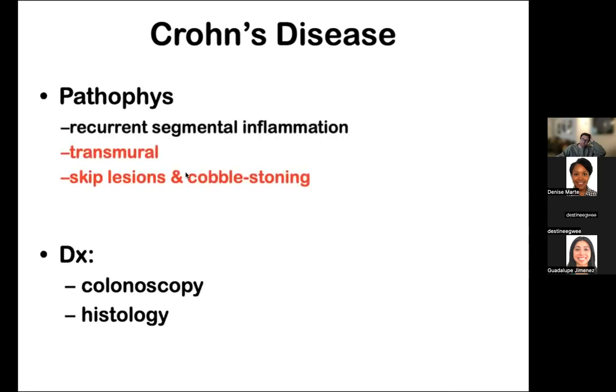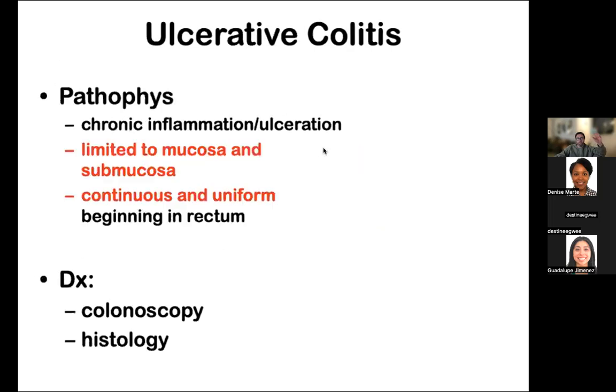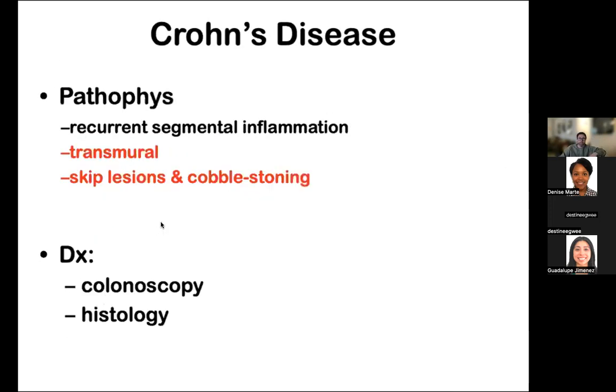Just the difference, and it's always kind of hard to remember, but Crohn's disease is transmural and has skip lesions and cobblestoning. And ulcerative colitis is going to be continuous and uniform. So Crohn's is skip lesions and cobblestoning. Ulcerative colitis is continuous and uniform. Crohn's is transmural, so the entirety of the wall, the entirety of the GI tract. And ulcerative colitis is limited to the mucosa and the submucosa. The rectum is usually involved in ulcerative colitis.